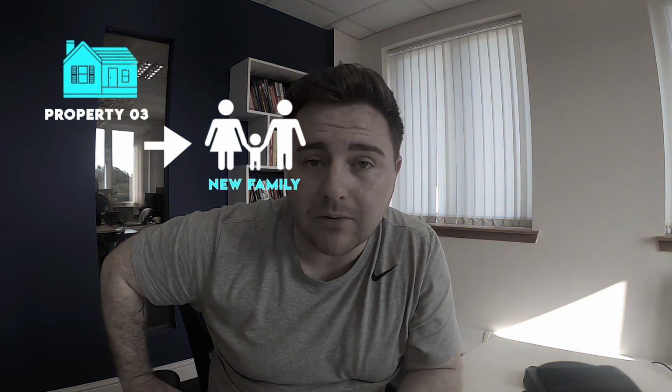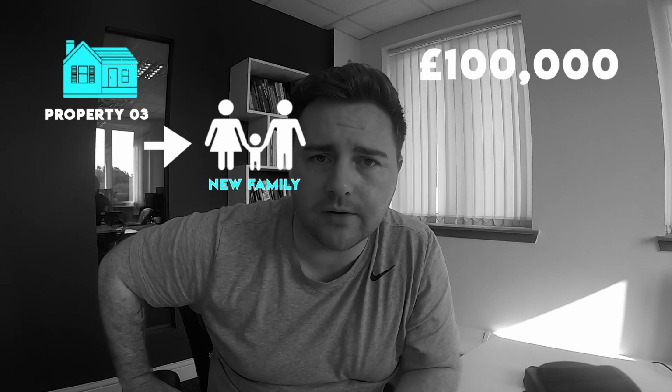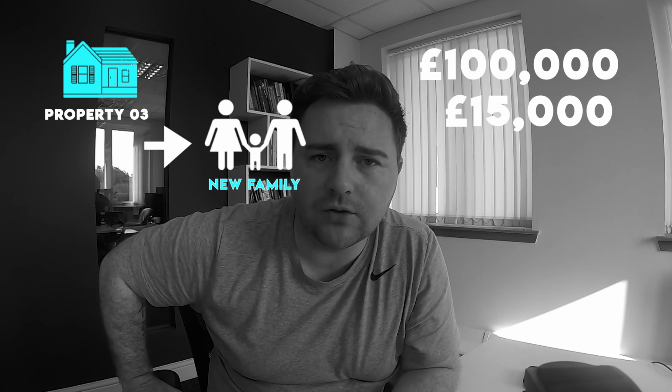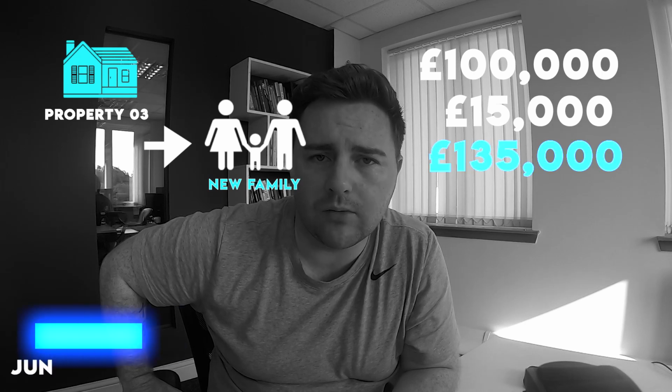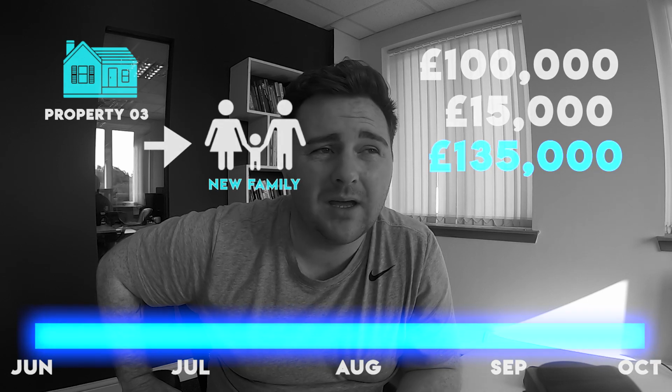But we bought this property, it's a 3-bed, so it's for a new family. Price range, we got it for the £100,000 mark and spent the best part of 15,000 on it, and it will go for about the 135. So there's been some reasonable margin within only about, I don't know, probably about 4 or 5 months time frame.